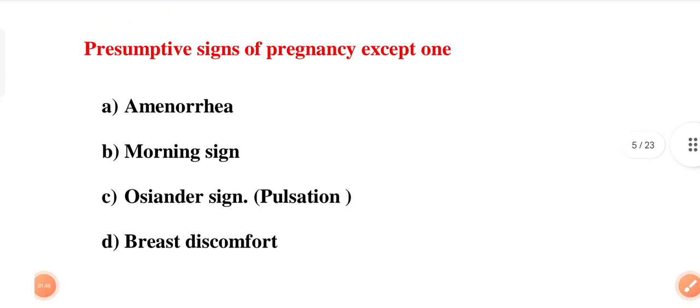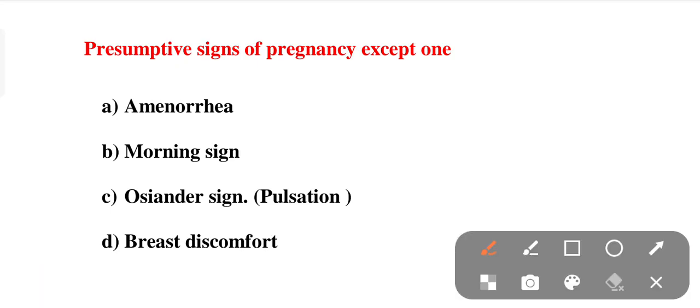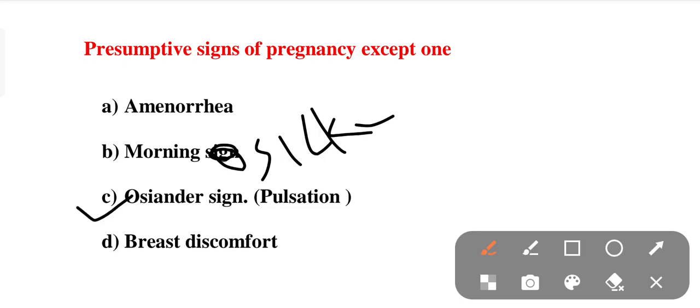The next one is presumptive signs of pregnancy except one. So here I am asking presumptive signs. Okay, one option is not a presumptive sign. The options are amenorrhea, morning sickness. This is not a sign. This is sickness. Osiander sign and breast discomfort. So the right answer is Osiander sign.